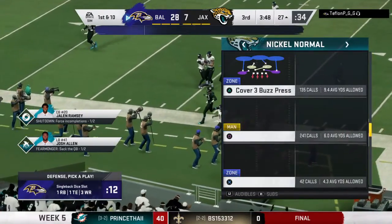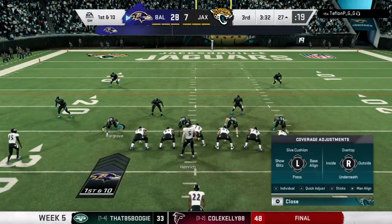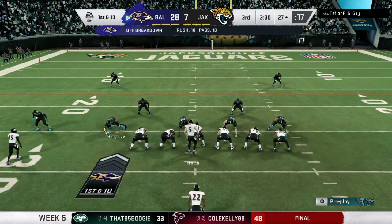I think it all came together there. In-breaking route, drove it with excellent pace. Money throw right there to move the sticks. I don't even know why this team showed up.